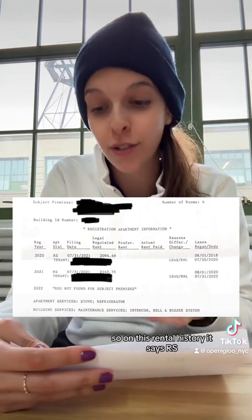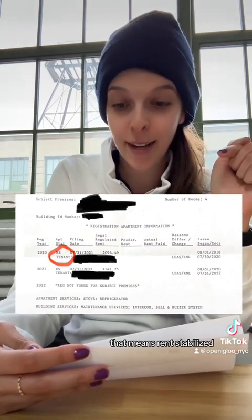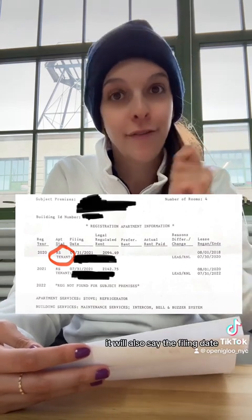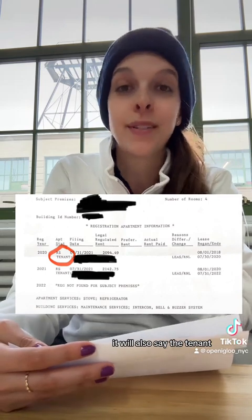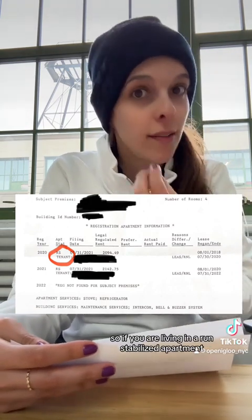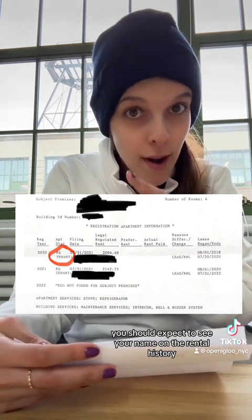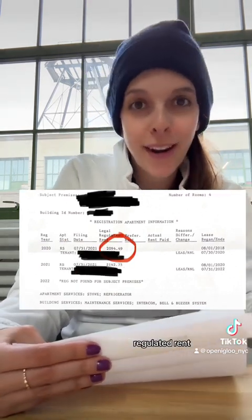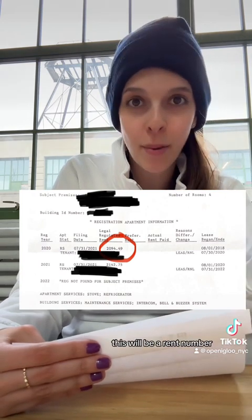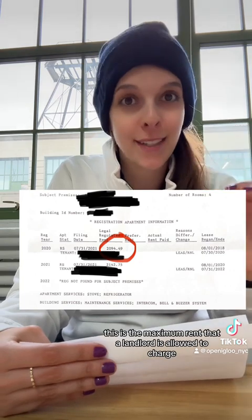So on this rental history, it says RS. That means rent stabilized. It will also say the filing date, so when they submitted the registration. It will also say the tenant. So if you are living in a rent stabilized apartment, you should expect to see your name on the rental history. Next column is the legal regulated rent. This will be a rent number. This is the maximum rent that a landlord is allowed to charge.